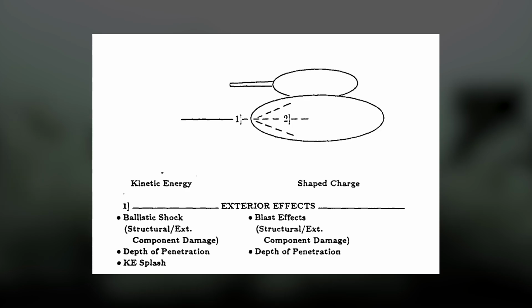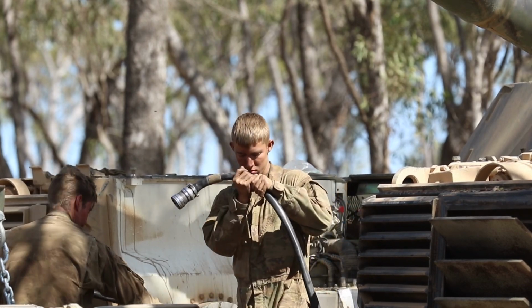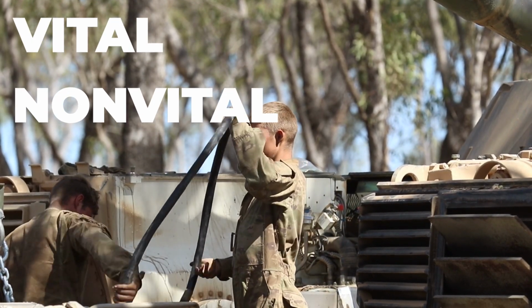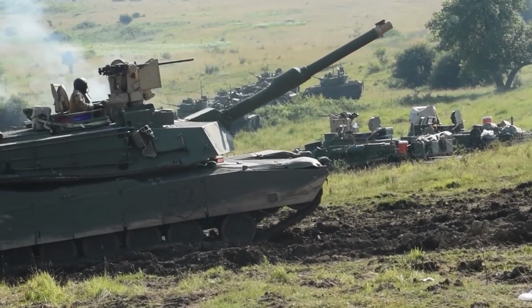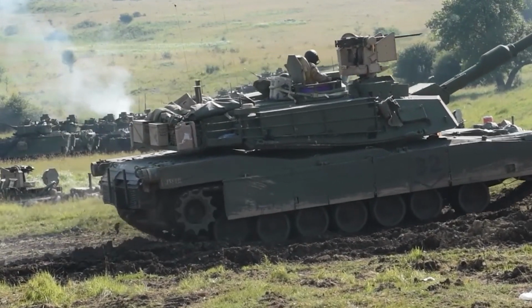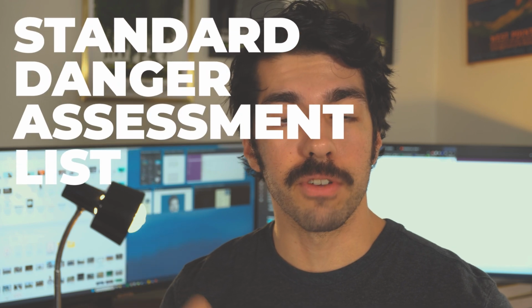The paper I'm referencing is actually when they were shooting different kinds of ammunition at a test M1 tank. But you wouldn't know that based on the truly awful pictures they used to showcase it. Now, to determine how tough the tank actually is, each component of the Abrams is listed as either vital or non-vital, meaning if something gets taken out, how important is it actually to the function of the tank in combat? So if the enemy shoots off your headlight, you're probably going to be okay. If they take out the engine, you might have some issues, and if the turret just completely pops off, you might as well just go home at that point. And this is called the Standard Danger Assessment List.